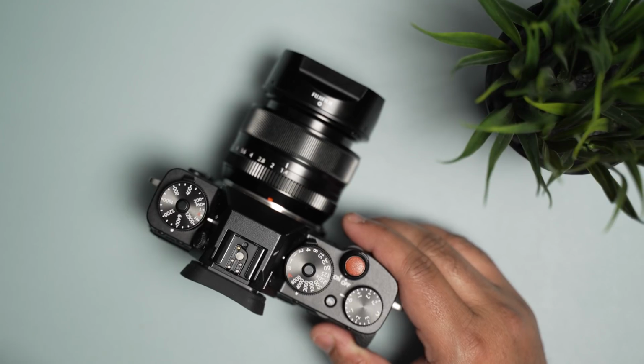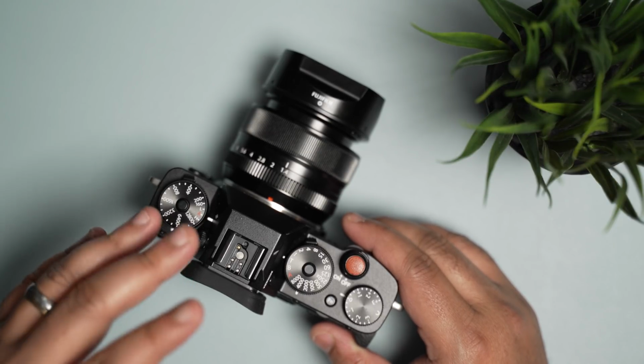So as I mentioned in the intro section, the character of the images is what defines this lens.